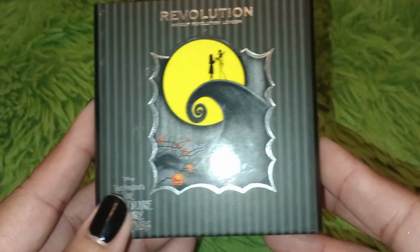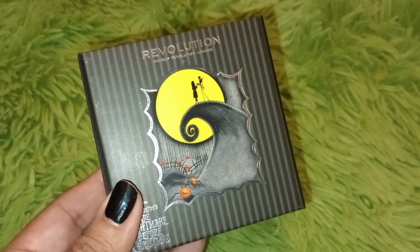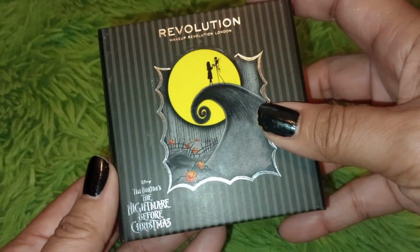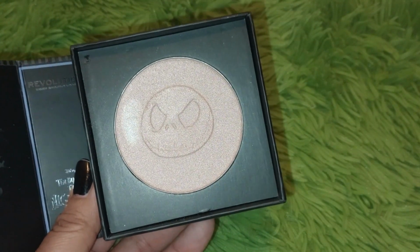And then from Makeup Revolution, this is part of the Nightmare Before Christmas collaboration. There were 2 of these. I ordered them from Ulta. The other one came shattered. We know the story, the chance you're taking when you order from Ulta. But this one is Moonlight, Mischief, and Madness. And you have Jack Skellington's face embossed in there.